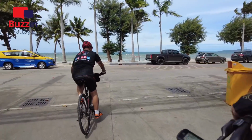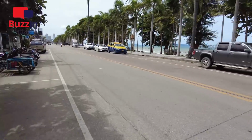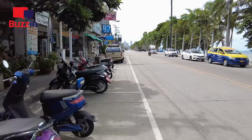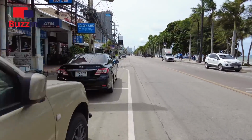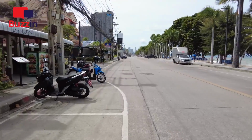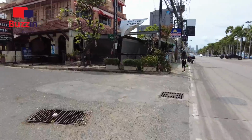Yeah, that's another thing what David was just saying there. If you do ride a bike, be very, very careful. Some of the grates here that they have in the road for the water, they're quite wide. And you can get your wheels stuck in there.